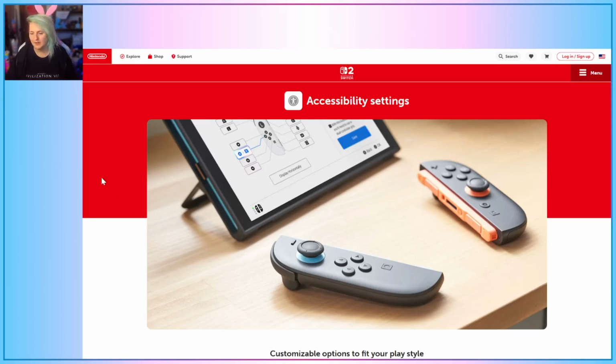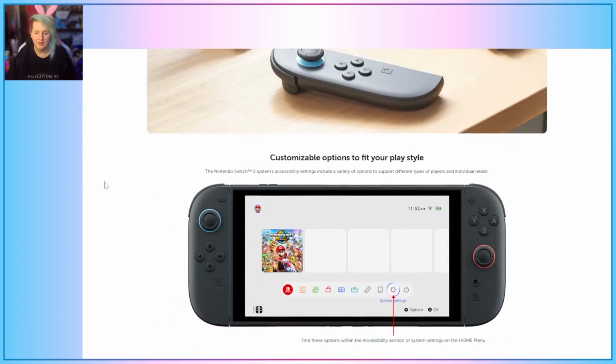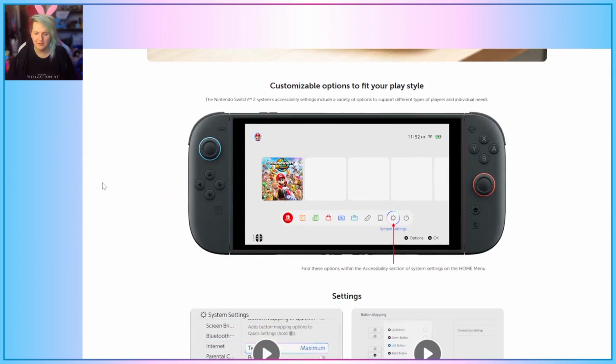So let's have a look at this page. So what have we got? The Nintendo Switch 2 system's accessibility settings include a variety of options to support different types of players and individual needs. Find these options within the accessibility section of system settings on the home menu, dedicated accessibility menu.